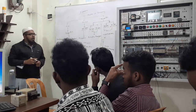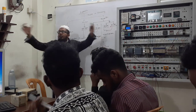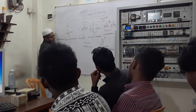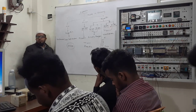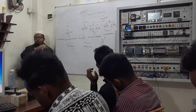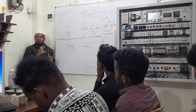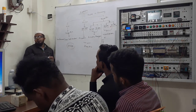But when they released TIA Portal, they combined all this software. TIA Portal consists of software around 24 GB, a big volume software. Inside the software they have the PLC software, the HMI software, and the drive software. All the software they are now selling as a package, so they gave it the name TIA Portal.